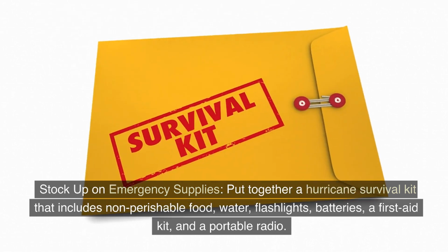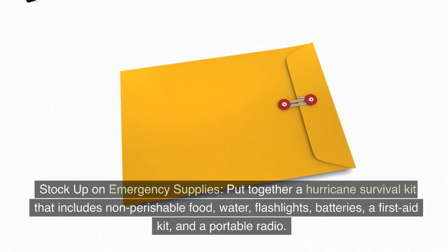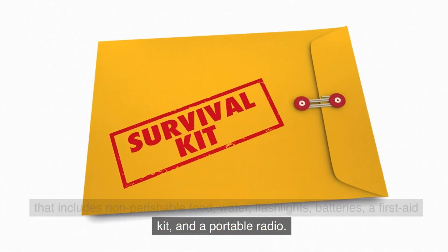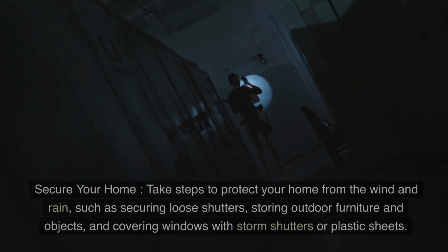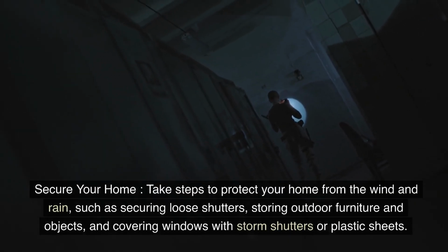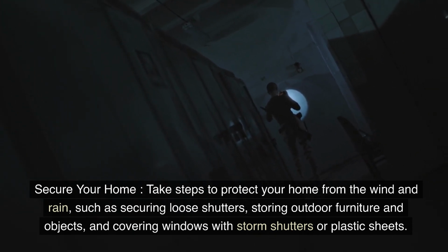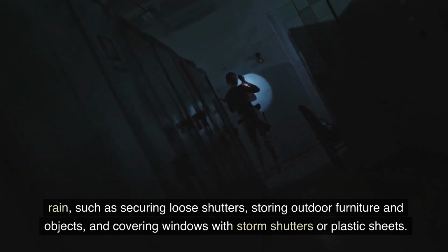Stock up on emergency supplies. Put together a hurricane survival kit that includes non-perishable food, water, flashlights, batteries, a first aid kit, and a portable radio. Secure your home. Take steps to protect your home from the wind and rain, such as securing loose shutters, storing outdoor furniture and objects, and covering windows with storm shutters or plastic sheets.